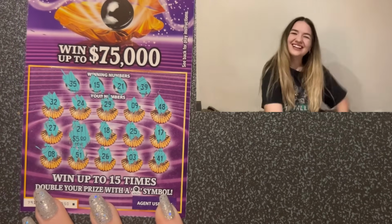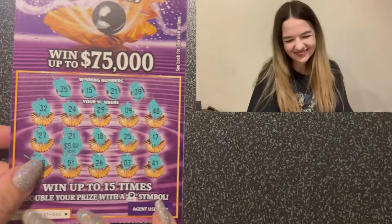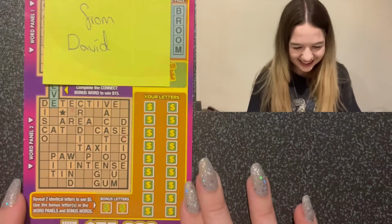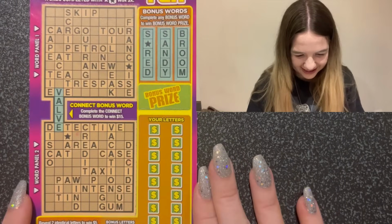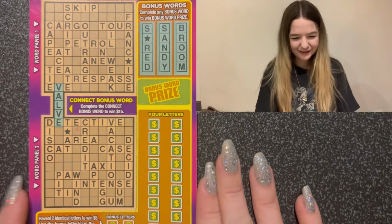Nice! $5. Awesome! Thank you very much. All right, the very last ticket, the $5 crossword from David, and it might fit. I might not have to move the camera. All right, now we're good. We are good. Let's go.